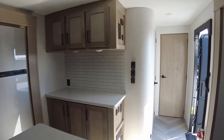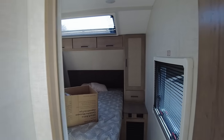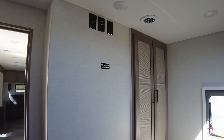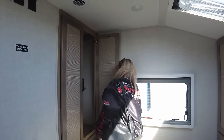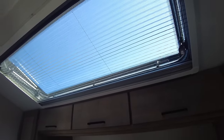But this is huge, though. Isn't it? Let's go check out the shower. Oh, let's check out the bedroom first. Bedroom first. Well, the bedroom's not bad. It's warm in here. There's your TV location. You can't have a TV. They don't want to put the $200 TV. Oh, maybe it's in the box over there. Probably. Oh, it was. Skylight right above the bed, which is nice. It is, yeah. Especially when we're in Oshkosh, you can look up at the airplanes. Get out of bed. All right.